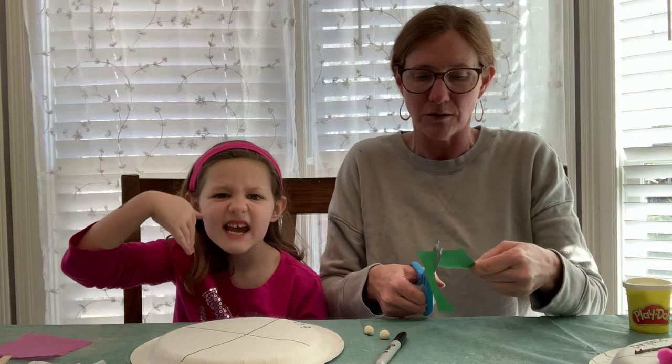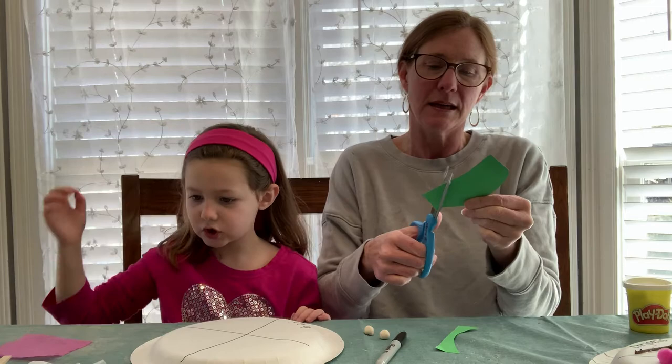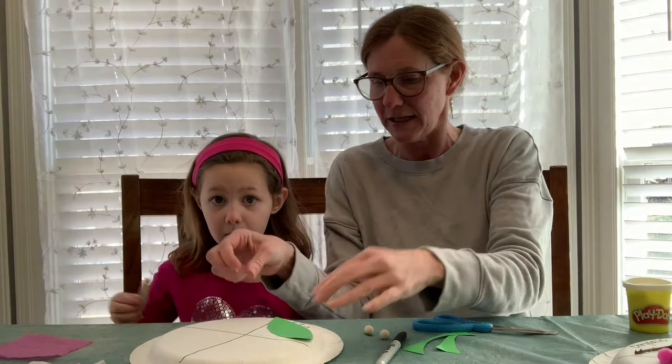Okay, so I make a little curve. Yeah, it's nice. And then I'm going to make one more curve, and you have a leaf. Let me see if it's too big. Yep, I'm going to make it a little smaller. Yeah, she's going to make it a little smaller for Auntie Allison.